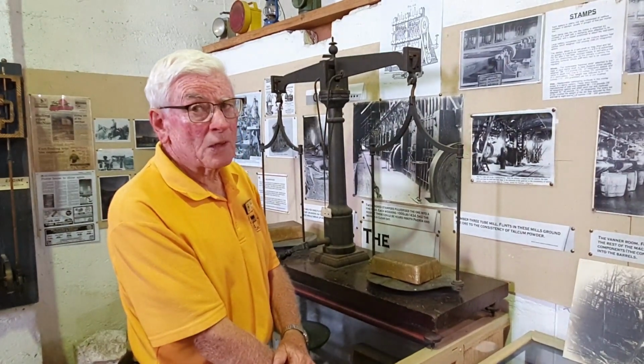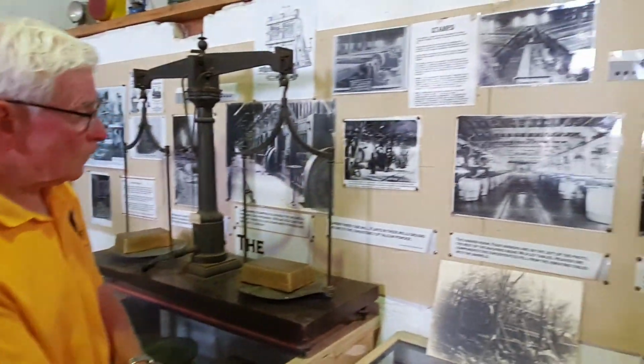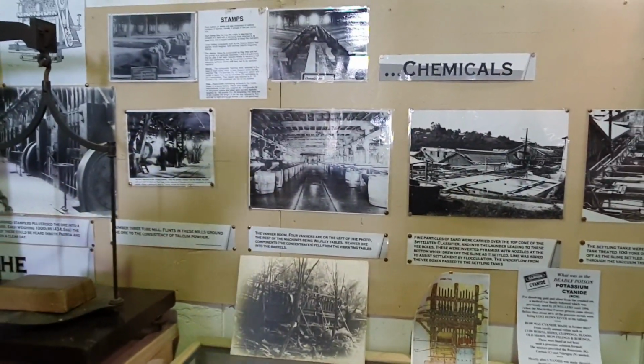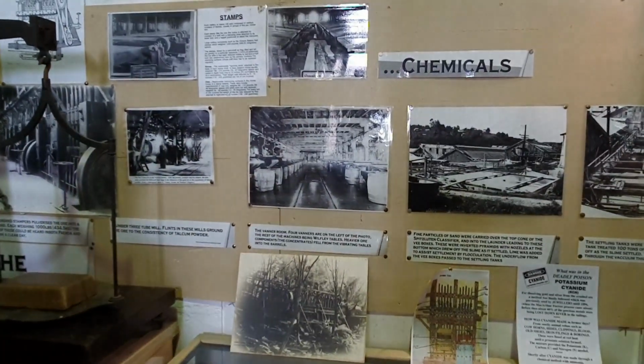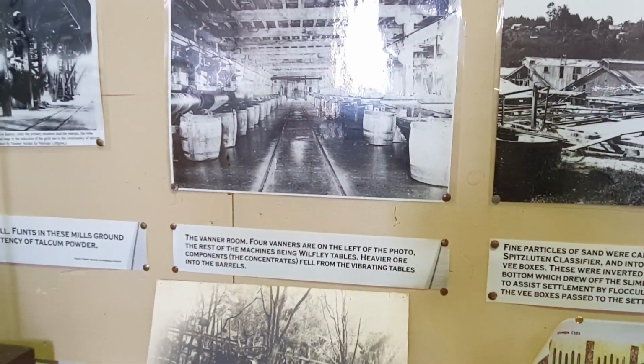And a lot of them didn't make old bones. Wow. So they had to do something about it. Yeah. Now we're down to talcum powder. Then from there it went to the banner room and across shaky tables, and they fell into the barrels.